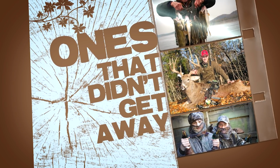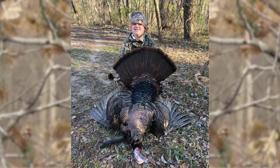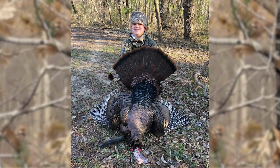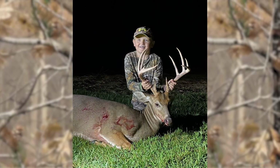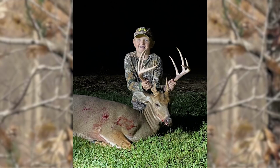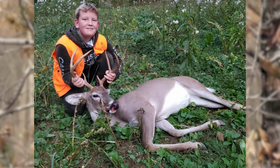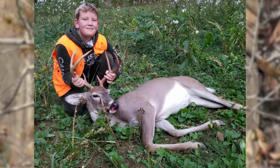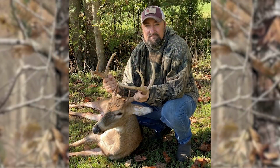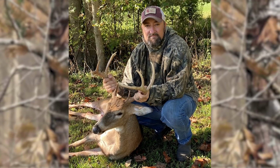Now let's check in and see who else has been out having fun in this week's Ones That Didn't Get Away. Here we have 6-year-old Blake who got his first gobbler this year during the youth turkey season. Nice job. Check out this nice buck that was taken by Hunter Willis. This here was his very first buck ever, and it was a 10-pointer taken from Adair County. Here we have 10-year-old Hayden Amberge who took this nice 6-point buck in Knight County during the youth firearm season. Congratulations. Here we have Tom Roberts of Grayson County with a nice 9-pointer that he took during the muzzleloader season.